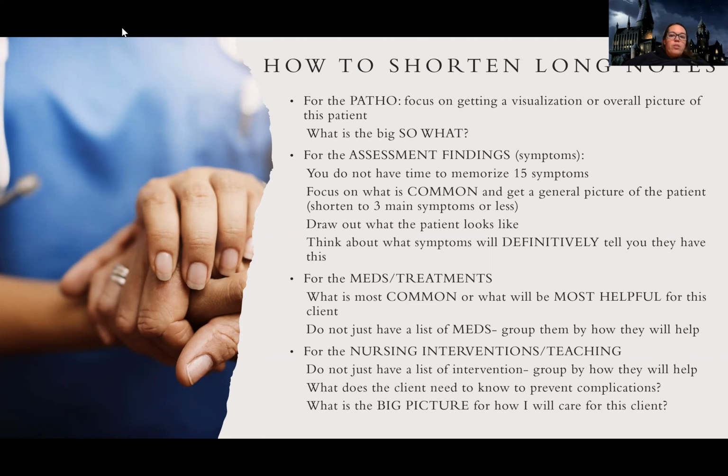And you want to think about what will help me definitively know that a patient has this. For a lot of the respiratory diseases, I could sit here and say all day long, yeah, they all have shortness of breath, but what's different about them? So I really want to pick out what symptoms are going to help me say, okay, this has to be XYZ disease. If it helps, you can even draw the patient out to get an image of them in your head. For the meds and treatments, think of what is common and what will be most helpful for this client.